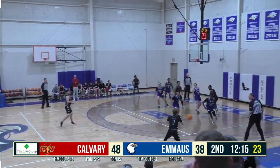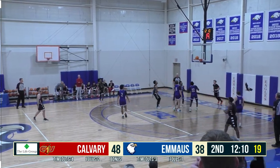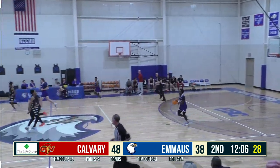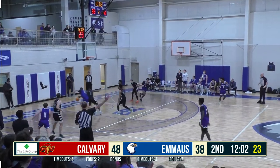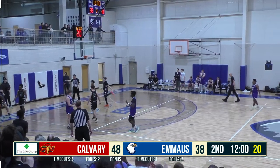Might have taken some steps. Anyway, loses control of the ball, but Calvary comes up with it, goes down the lane again, in and out, no good. Harper with the rebound. Harper with seven rebounds this afternoon. Casey with the three is no good. Goes out of bounds, it'll stay this way.